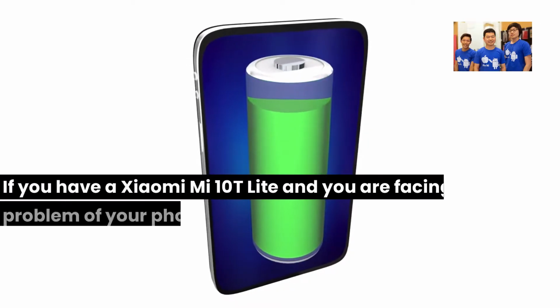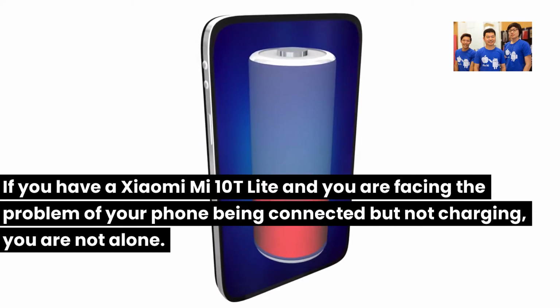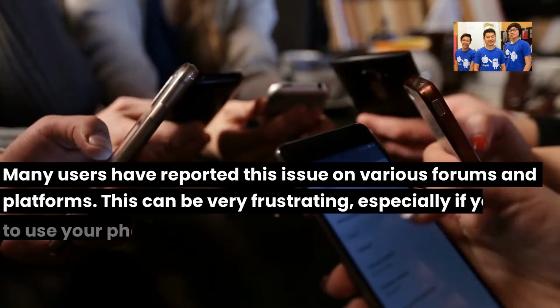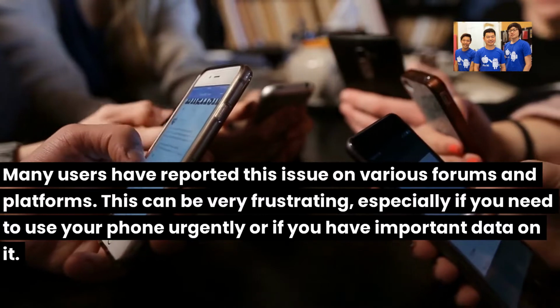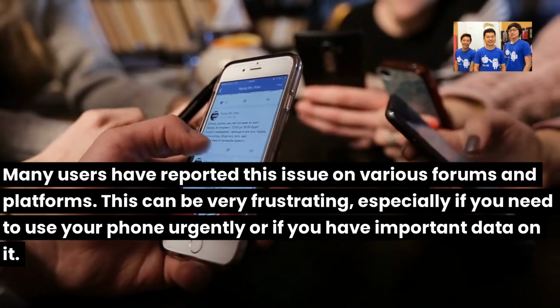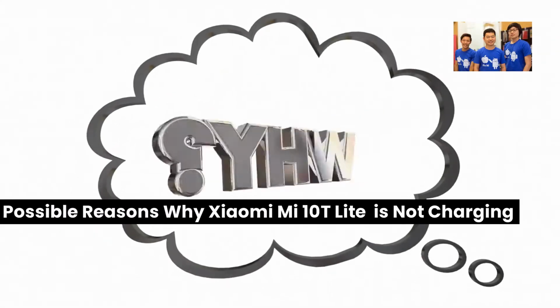If you have a Xiaomi Mi 10T Lite and you are facing the problem of your phone being connected but not charging, you are not alone. Many users have reported this issue on various forums and platforms. This can be very frustrating, especially if you need to use your phone urgently or if you have important data on it. Possible reasons why Xiaomi Mi 10T Lite is not charging.